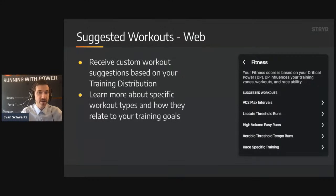Another thing that we have for planning training on the web is suggested workouts, and you can find this again on stryd.com/PowerCenter. If you go to the training distribution chart right next to your power duration curve, you'll receive custom workout suggestions based on your training distribution. You'll learn how specific workout types work, what different examples of those are, and how they relate to your training goals.